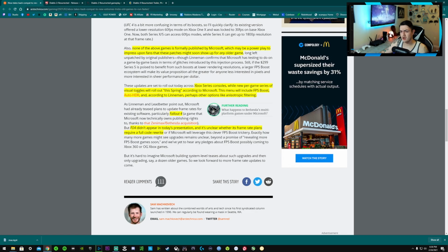It says Xbox Series consoles, while new per game series of visual toggles are going to be rolling out this spring, this menu will include frames per second boost, which we've been talking about this whole time, auto high dynamic range, and perhaps other options like anisotropic. I have a hard time with that word. We'll call it A filtering.